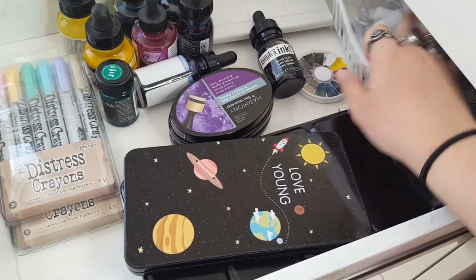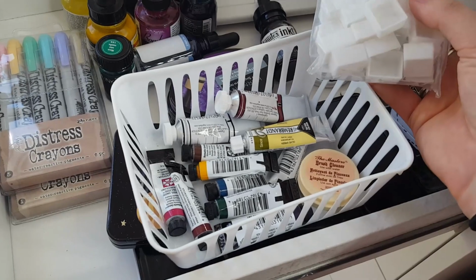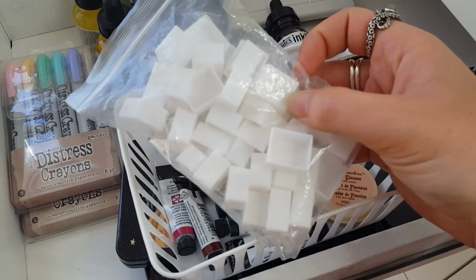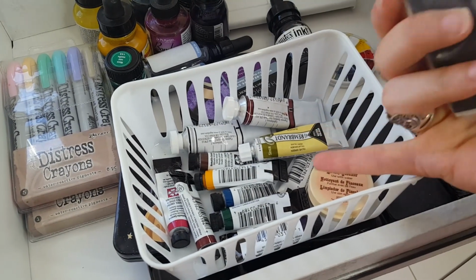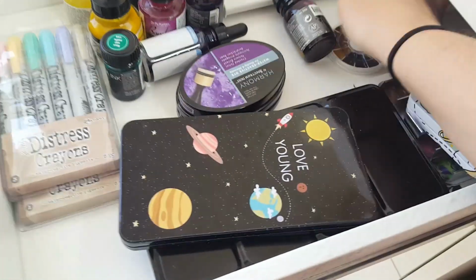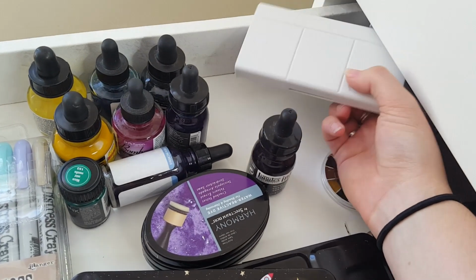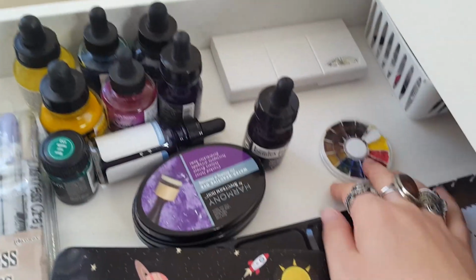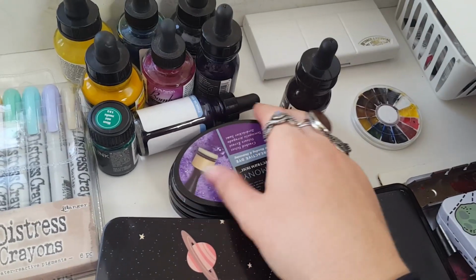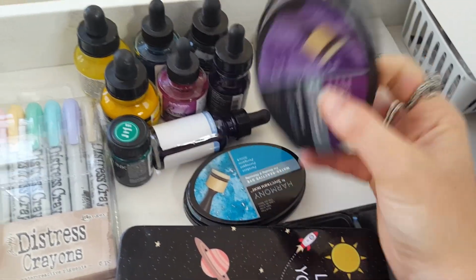Back here, I have a basket. Again, I can take it out, but it's stored back there because I don't use it as often. I have extra watercolor pans, the tubes of watercolor that I have, and some brush cleaner. This is my travel Cotman, Winsor & Newton Cotman set, which I love. Samples, ink pads that are meant to be used with water, so water reactive dyes.